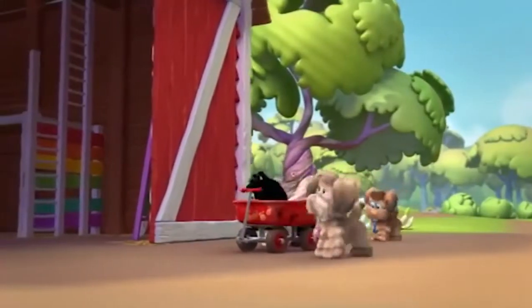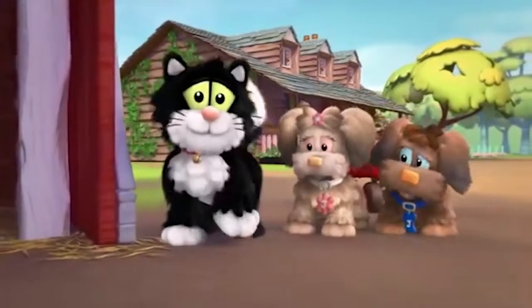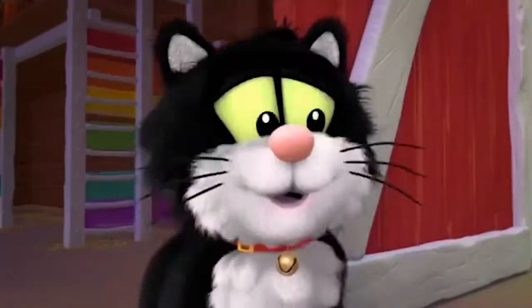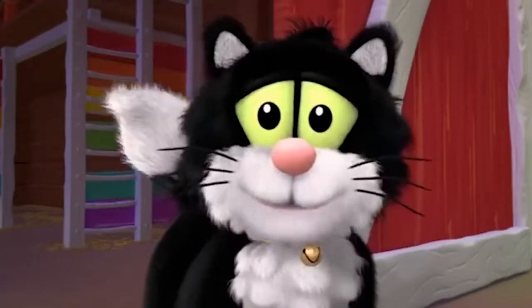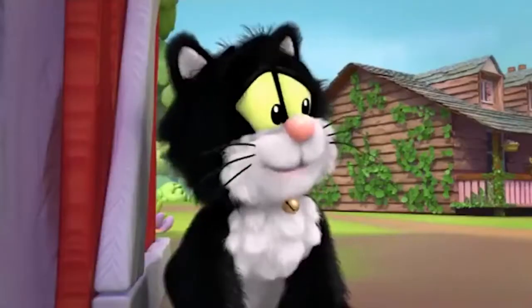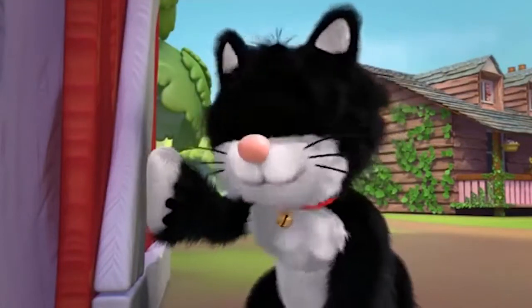There's nothing here but the barn. Barn? The barn's made of wood. Yes, so? So, we could build our special hiding place out of wood. And then it wouldn't fall down. Or blow away. Brilliant! Yes, but we can't use the barn. We need something else made out of wood.